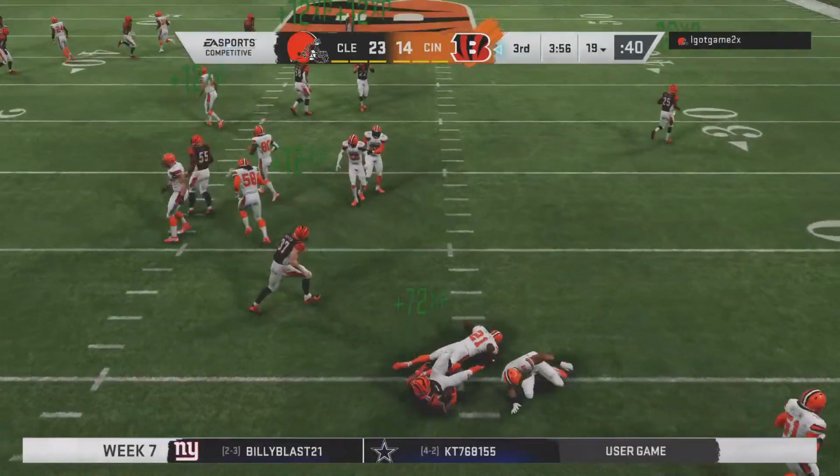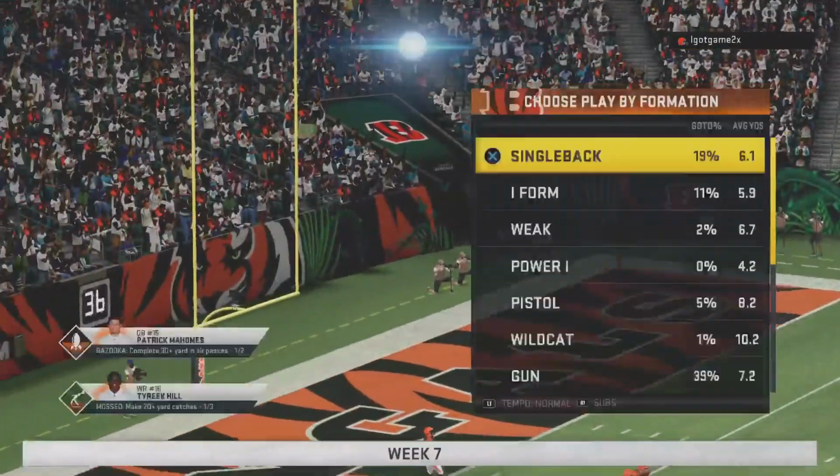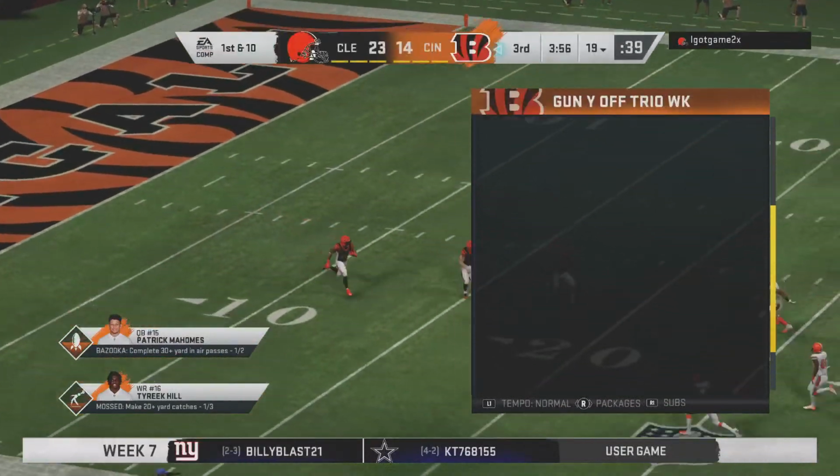And he'll take it back to about the 19-yard line. At their own 19-yard line.